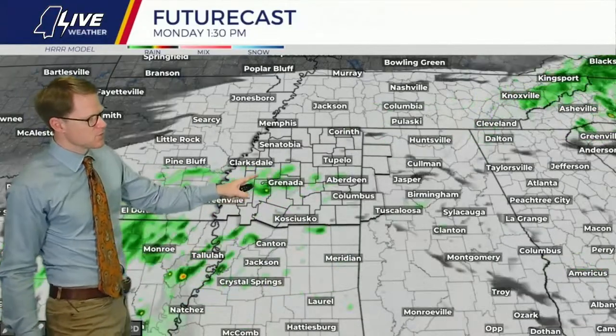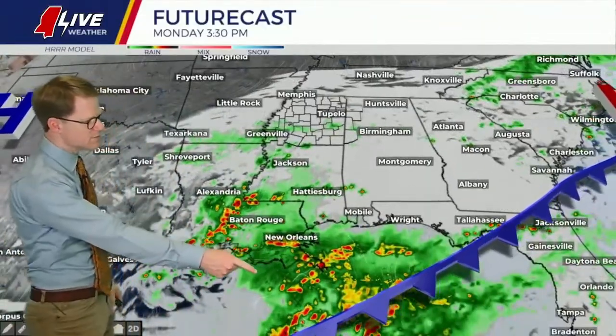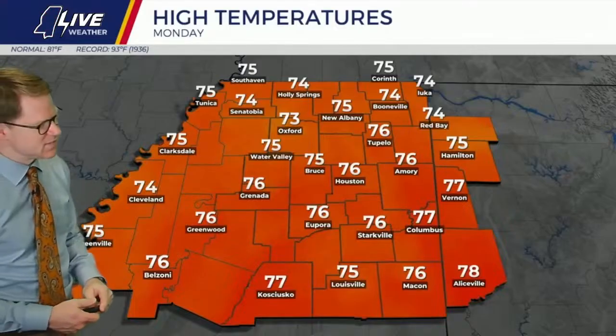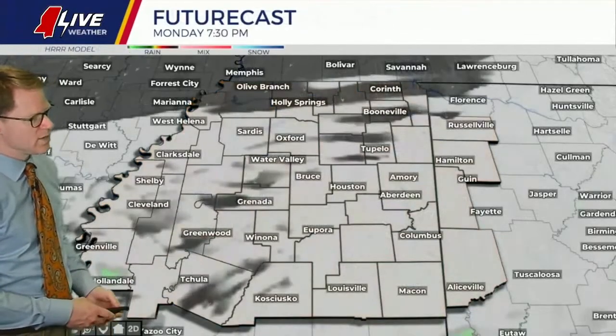So a couple of sprinkles possible through the day tomorrow. But again, any heavier thunderstorms are going to be down in the southern part of the state. You can see down there closer to New Orleans, down in the Gulf of Mexico, really, is where they're strongest, down in South Mississippi. So high temperatures on your Monday are expected to be in the mid 70s. It'll be less humid than it was today, so we're probably not talking about as much of the stickiness factor. 75 in Tunica, Clarksdale. Normal for this time of year is 81 degrees. We're going to be back in the 80s, don't you worry. That dry air helps us to warm up as we go throughout the week as well.